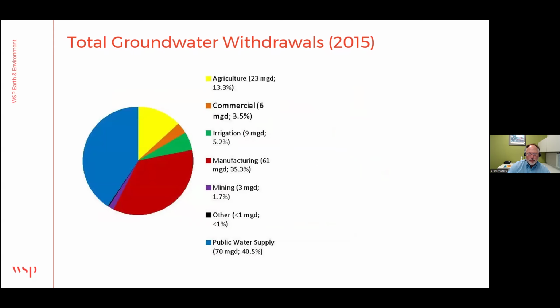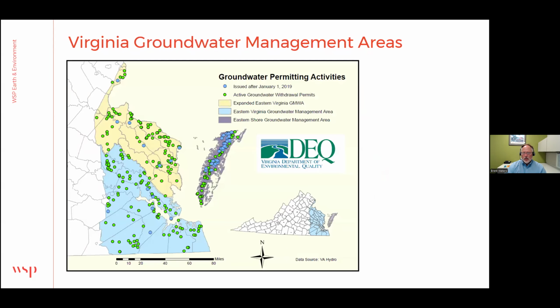This shows that the blue is the public water. I think that may also include residential, but it's water supply, drinking water supply. The manufacturing shown is the next big component, followed by agriculture. I don't know why agriculture and irrigation are separate. I guess agriculture is food processing and whatnot, and then other smaller supplies for mining, commercial, etc.